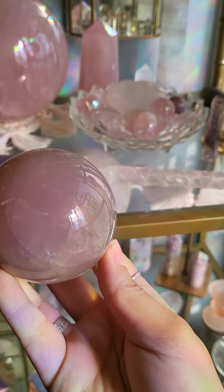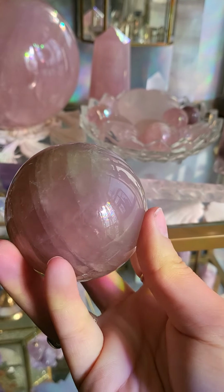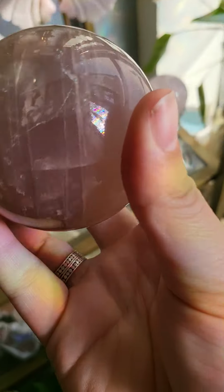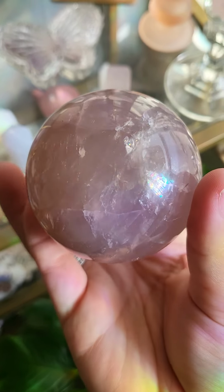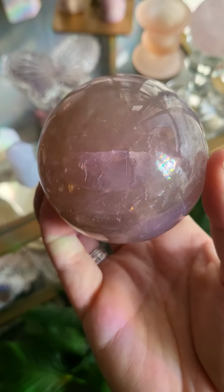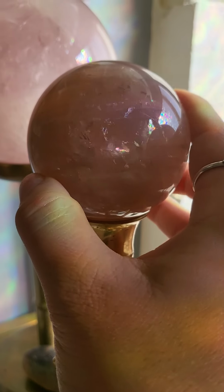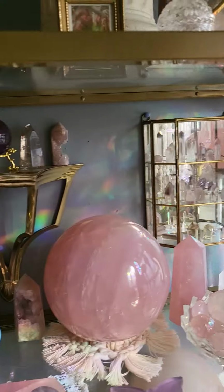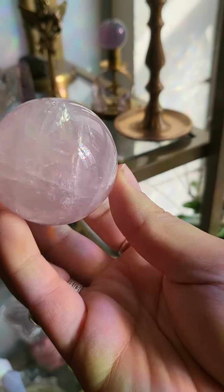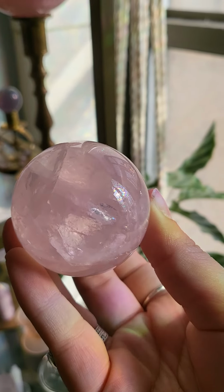So right here is this amazing wine colored rose quartz sphere, and this one isn't super gemmy. They're not the most amazing quality ever, but the color is what I really sought after, because sometimes higher quality will mean less dark and lighter in color for the clarity sake of it. Like for instance, this sphere down here is super light pink, but it's icy and you can see right through it in some spots.